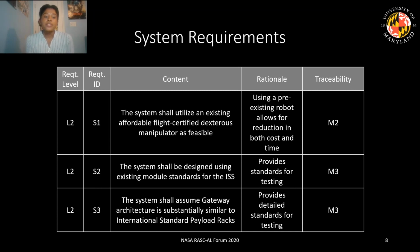Next, the system shall be designed using existing module standards for the International Space Station. This will provide us with detailed standards for testing. And then the system shall assume Gateway architecture is substantially similar to the International Standard Payload Racks. Once again, this will provide us with detailed standards for our testing and evaluation.